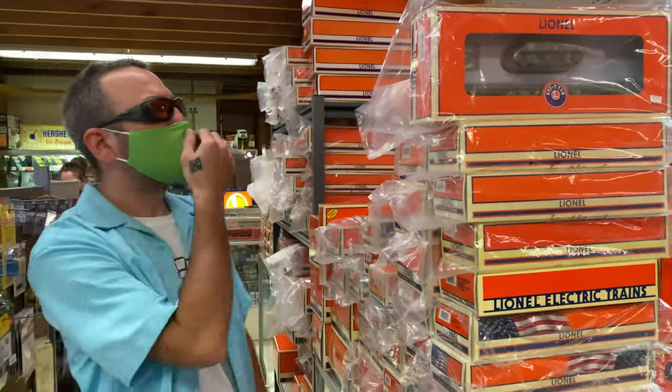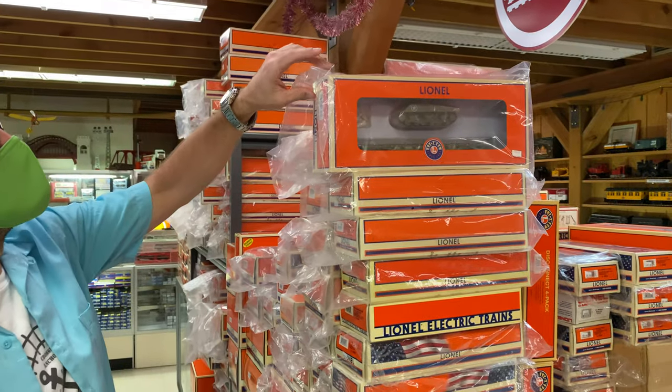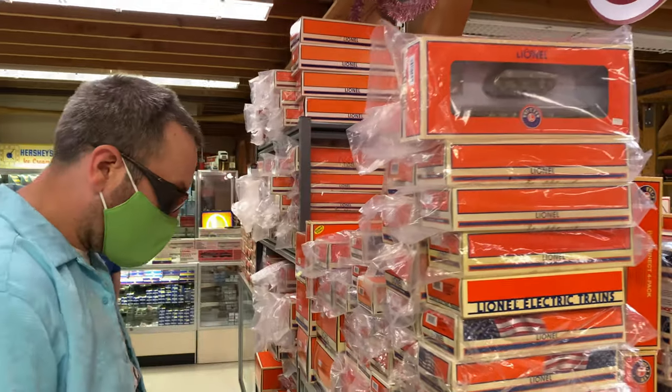Cool bridges. Ooh, I like that. Yeah, the tank. Yeah, the Sherman tank. Really cool. Turbine missile.